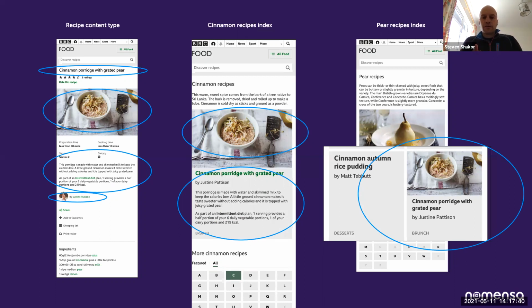Here on BBC Food, the cinnamon porridge recipe is displayed in 3 different ways. On the left here, you have the porridge recipe. I've circled a few attributes. In the middle, on the cinnamon recipes index, you just see the porridge recipe's image, recipe name, the chef's name, notice no photo this time, and a description. While on the right, on the pear recipes index, you only see the porridge recipe's image, recipe name, and the chef's name. What you're looking at is flexible content in action.